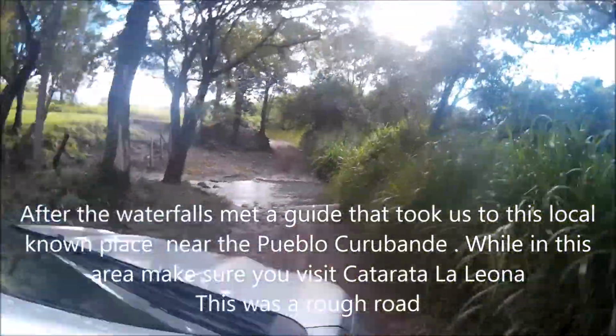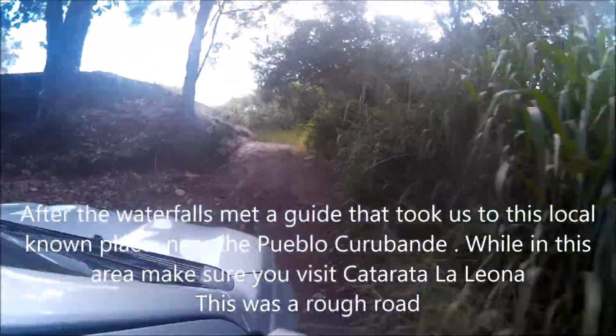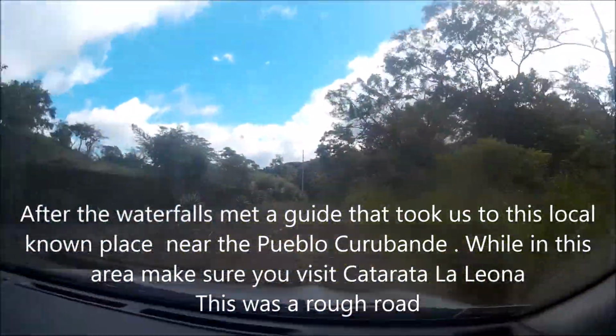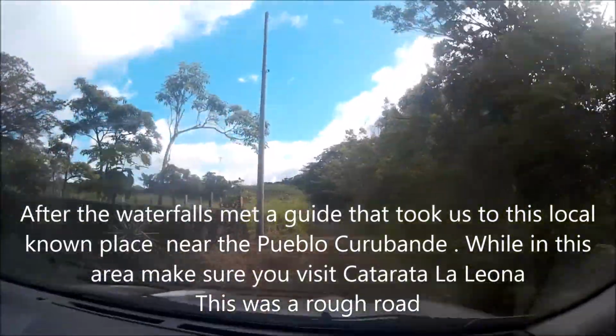So we met a guide. We weren't quite finished with our adventure for the day, and the guide said, hey, let me take you to a local-only place. And so we said, okay, let's go for it. And he was on a motorcycle, and we paid him $20 to take us down some dirt roads.